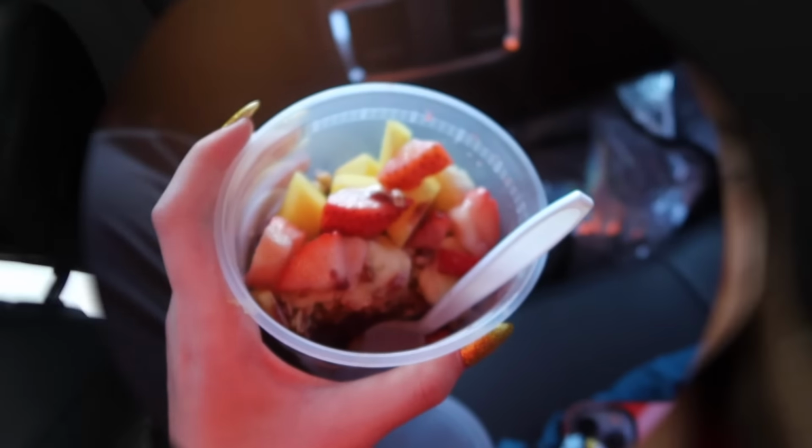Okay, anyways. So yeah, we're gonna eat these at the beach. Bye-bye!